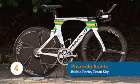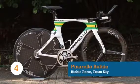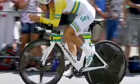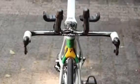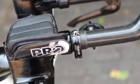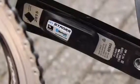It's no secret that Pinarello makes some very smart bikes, and the Bolide probably tops that list in terms of looks. As the only national TT champ on the team at this year's Tour, Richie Porte gets his own custom Bolide, which, as one of the cleanest TT bikes going, cannot be overlooked. The majority of the spec comes from Shimano and their in-house component brand Pro, with Stages providing power meter recording duties on the short 167.5mm cranks.